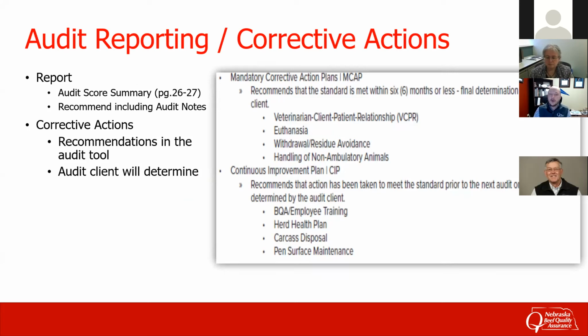So what that means is, I took a screenshot of the mandatory corrective actions and the continuous improvement plan corrective actions. If an auditor shows up to your feed yard, and they see that you don't have your VCPR form or you don't have any proof of a veterinary client patient relationship, then you're going to get put under a mandatory corrective action. What that is, you just need to develop that veterinary client patient relationship with your herd veterinarian. We do have a form available at bqa.org to where you can get that filled out with your veterinarian and have that record on hand. The audit client can also determine additional corrective actions. So if they have something that we don't have listed here that they find is very important, they can add that to their corrective action plans as the audit client.